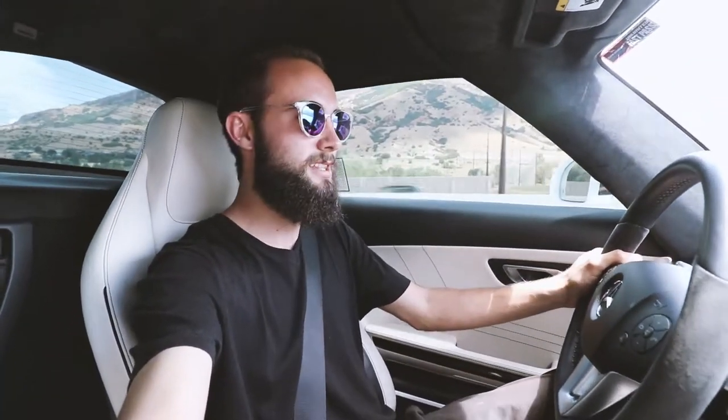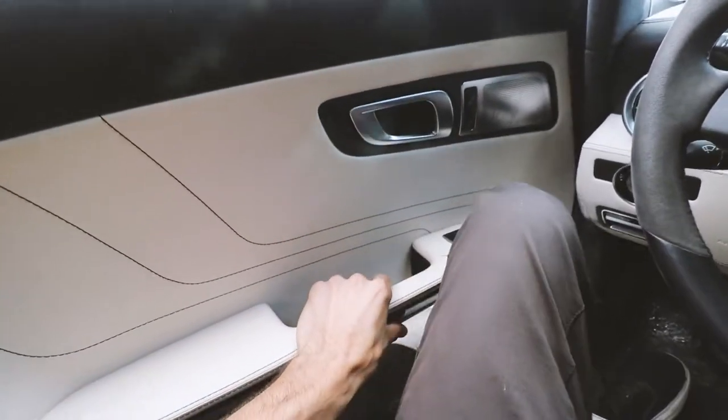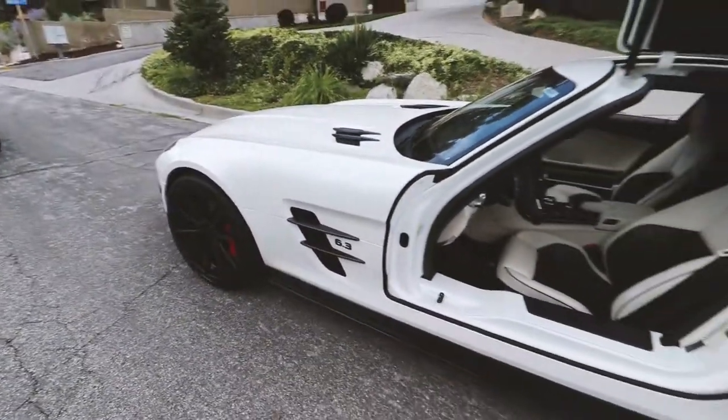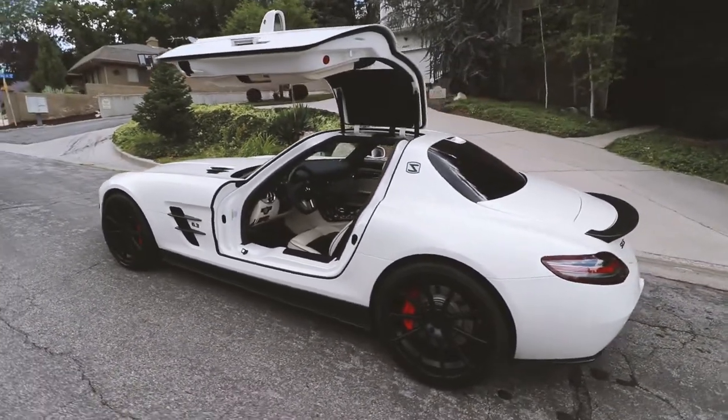We'll see what's at the house when we get there. We'll check it out. This is by far though the best part about this car. Just look at how beautiful this thing is.